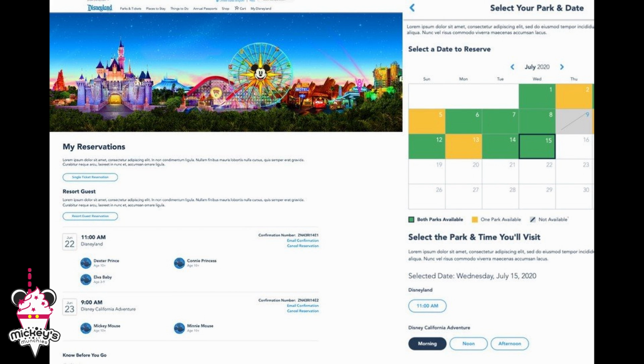So there's a lot of news coming out of Shanghai saying that you could also do morning, noon, and afternoon tickets, which would allow you to get into the park. So it's a little bit more flexible, which is pretty good for annual pass holders that may have to work during the day but might want to go to the park in the afternoon. So that's pretty cool that you could pick if you want to go in the morning, the noon, or the afternoon. Or if you could pick a designated time, that would be awesome as well.